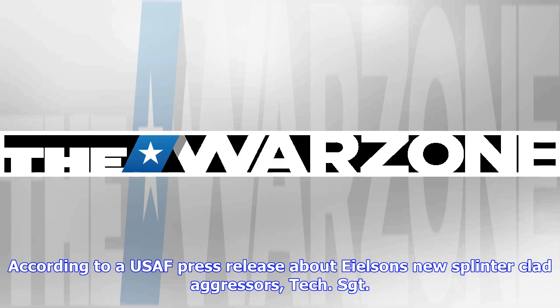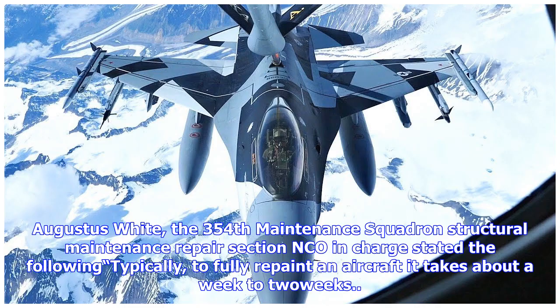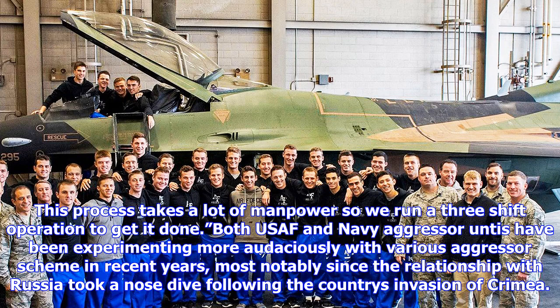Both USAF and Navy aggressor units have been experimenting more audaciously with various aggressor schemes in recent years, most notably since the relationship with Russia took a nosedive following the country's invasion of Crimea. The splinter scheme has been worn by various Russian tactical jets over the years, including the new T-50 fighter, although it has largely been relegated to development and test aircraft.